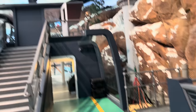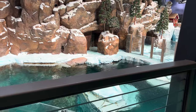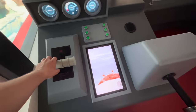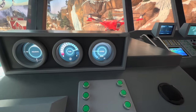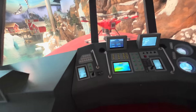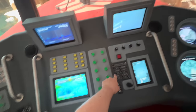We're on the ship. They actually work. Being in the captain's seat. I am the captain. I am the captain now. Throttle report, full steam ahead. Right, so as soon as I pulled that down, the speed dips down, and as soon as I push it up, the speed goes up. Interactive. And every button activates something.